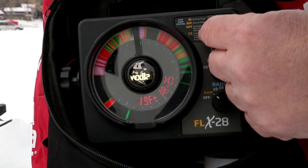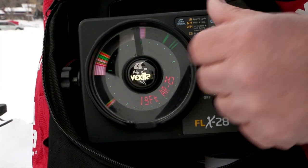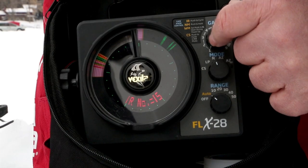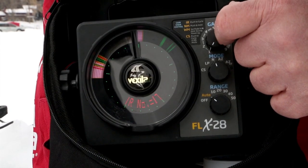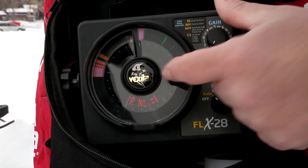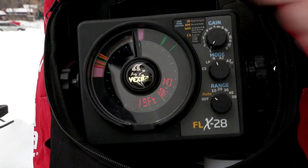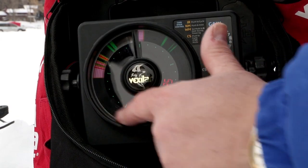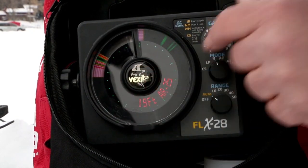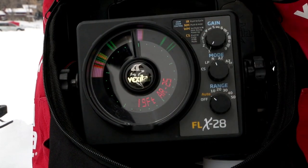What I first do is I turn down the gain to minimum. And this eliminates a lot of the random flashes around the screen. And as you press the knob, you have 20 different settings here with the IR controls. And what I want to be able to do is to find a setting where you eliminate as much of the interference as possible. Now, will you be able to eliminate all of it? Well, that's technically impossible, but you definitely can remove enough of it so you'll be able to fish effectively all day long.